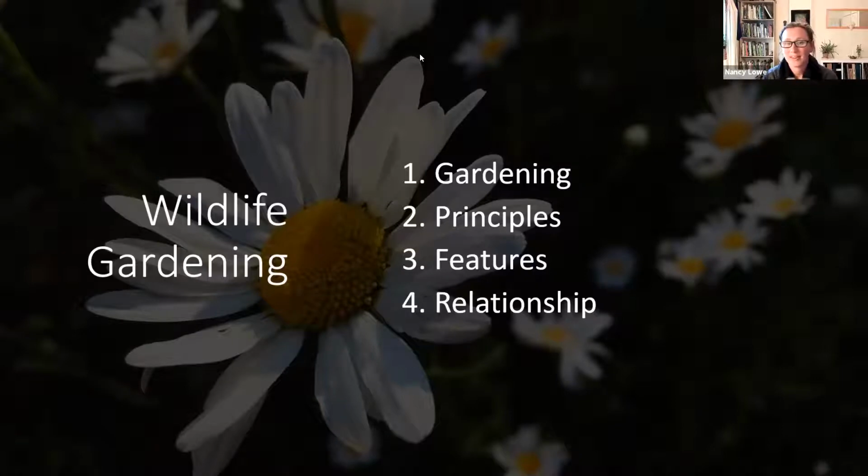And then I really like to prioritise things. So we're going to talk about some underlying principles to think about in all wildlife gardens that apply in all cases. Then we're going to talk about some features. And as we go through, we're going to be talking about how to select features that suit your gardening style and suit your skill level in gardening, and drawing everything back together into this whole idea of relationship, and that the garden is all about relationship between those ecological elements and also between you and your garden. So sort of drawing it together at the end with that.